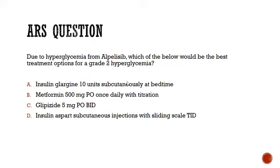B. Yes, B is the correct answer. Starting metformin with titration for those patients. Usually if you're maxing out on metformin and you still have glucose issues, that's when we start a sulfonylurea. So glipizide would then be added to that before starting insulin.